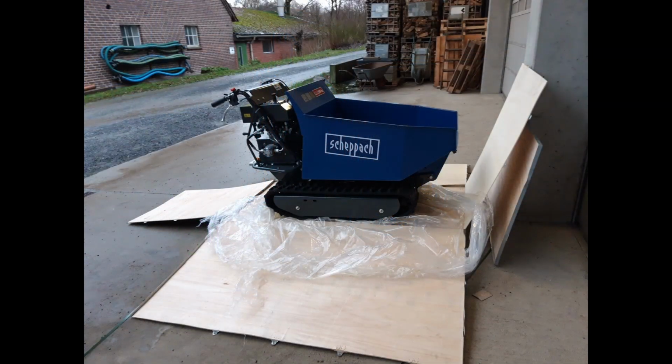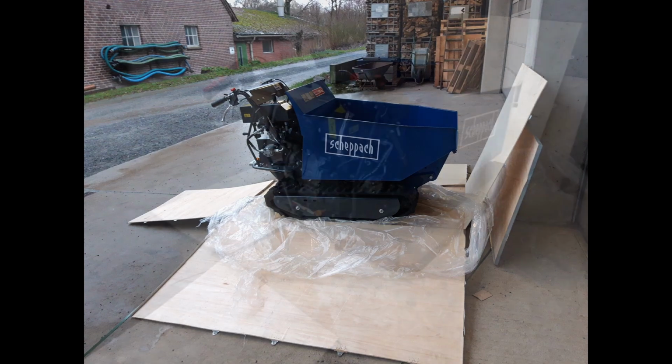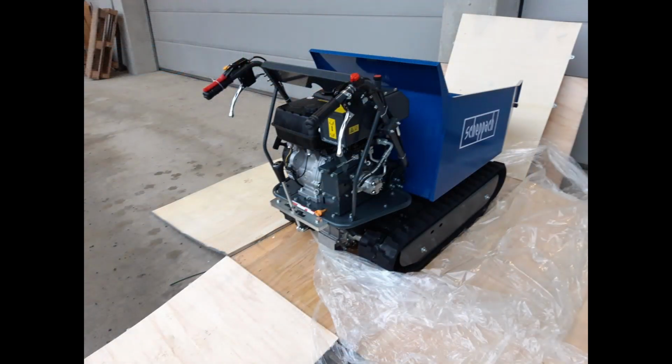But of course that's not all. Since I didn't feel like driving around with the wheelbarrow anymore, I bought a track dumper. And this one, as you can see in the picture, was really completely brand new. It is a Schäpfer, I don't know, DP 6500 I think, with 500 kilogram capacity. So it's definitely a perfect match for my little Kubota to work inside my house.